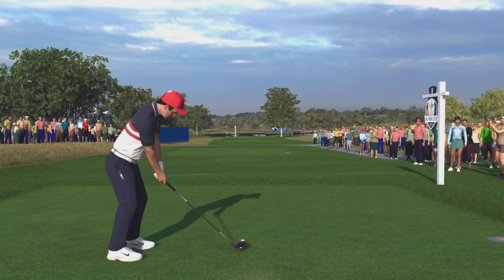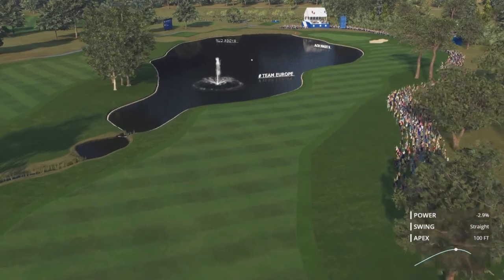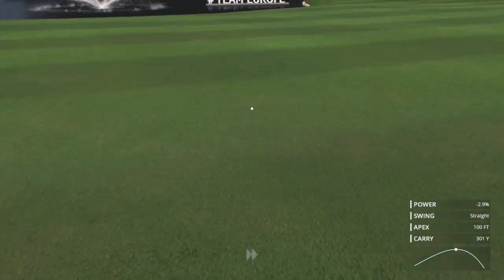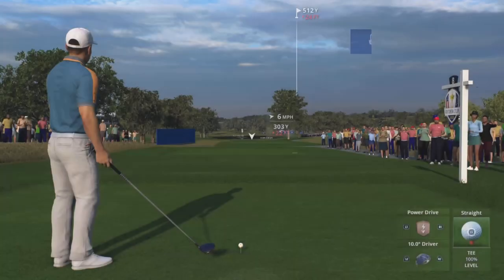Long par four at the eighth, 512 yards. Yeah, that's a nice swing, and the result is going to be a tee shot that is set up just fine.